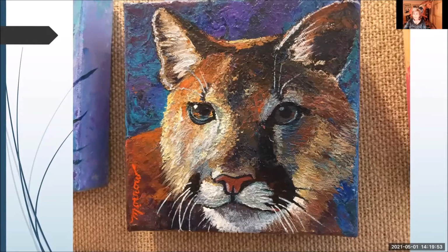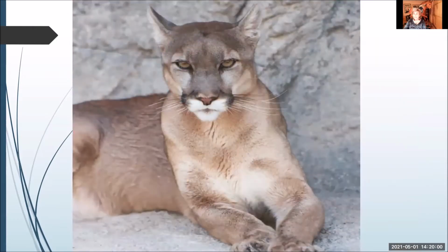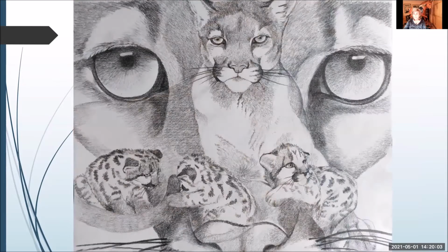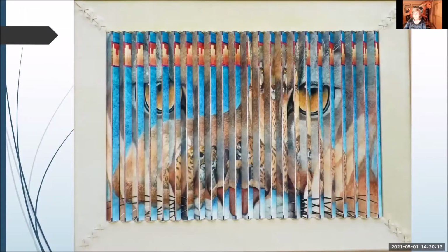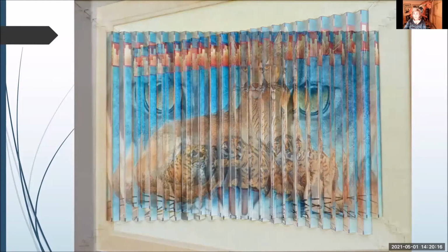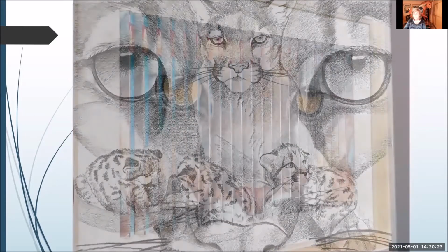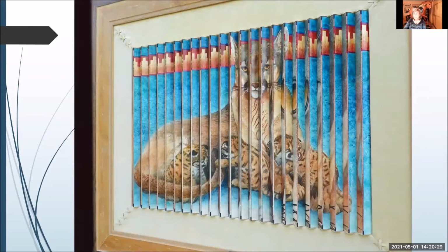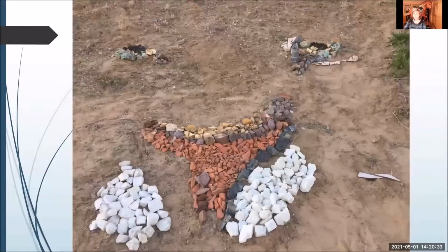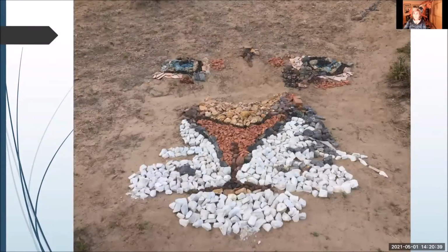My painting and palette knife of a cougar, my model, another model from another rescue center. This is a middle view drawing of Mountain Mama. The left side, the center, and the right side. Right, center, left, and the pencil drawing. So you can see how close the pencil drawing comes to the real center view. Well, I had to make a cougar. Got some glass. Some of that is from the people in Stevensville.